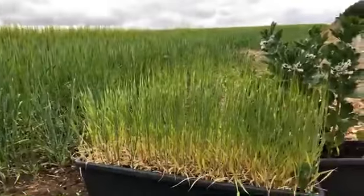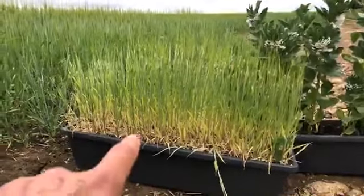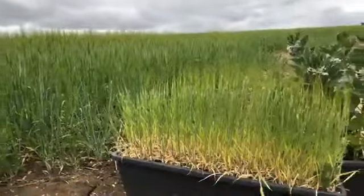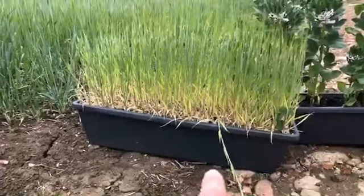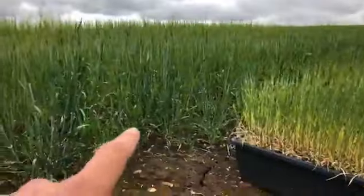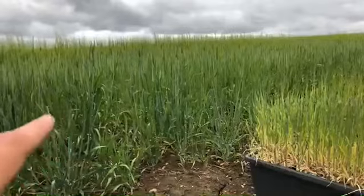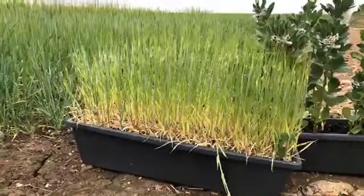So this is also spring barley. You can see actually a big difference. This spring barley here is a little bit lighter, and it's a little bit shorter. And the reason for that is I've only grown it in a little tub like that. And whilst I've watered it every day, it's had plenty of water, it hasn't been able to put deep roots down, which this crop has, and to access all the lovely nutrients. So as you can see, it's looking a little bit anemic.